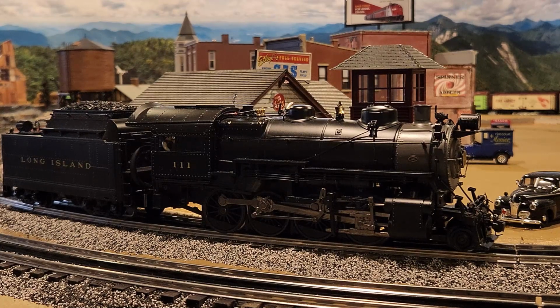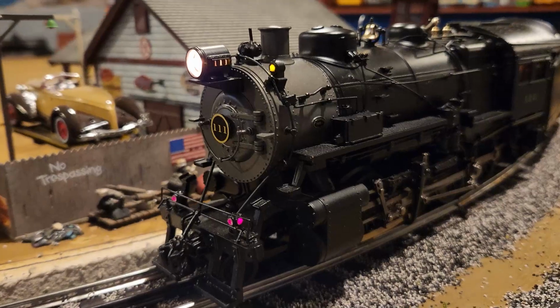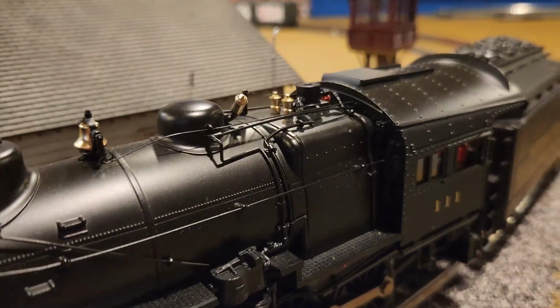You can see some of the detail that gets shown here by the whistle and the top of the boiler, all this awesome cab detail and the pilot detail, some of the extra steps. Just a really awesome engine to watch going around the way out at slow speeds.